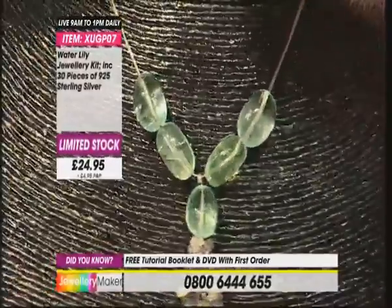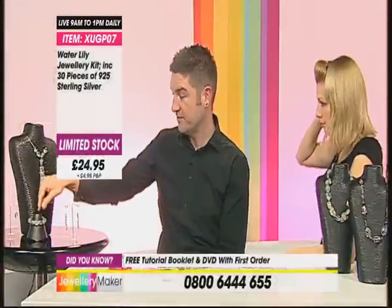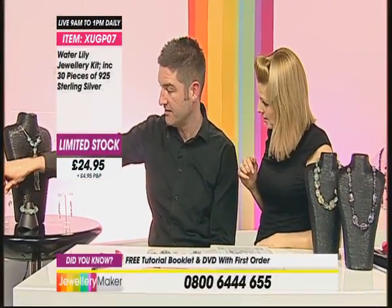So it's a really simple technique. I just love it. And then this one, kit. Just a straightforward, stretchy, and simple pair of earrings.